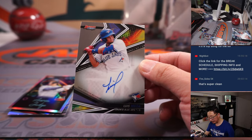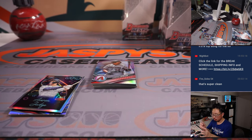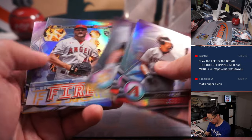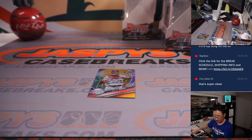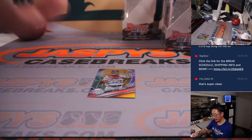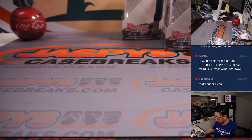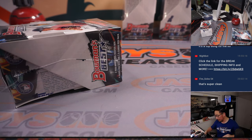And we got Luis Meza. Tristan in Toronto. And Colorado pulls a gold bag. And we got a Jack Suwinski rookie auto. Nice, that's another pirate from Michael. And we got Elijah Green /50 for the Nats, Jeff with the Nationals. All right, another box.